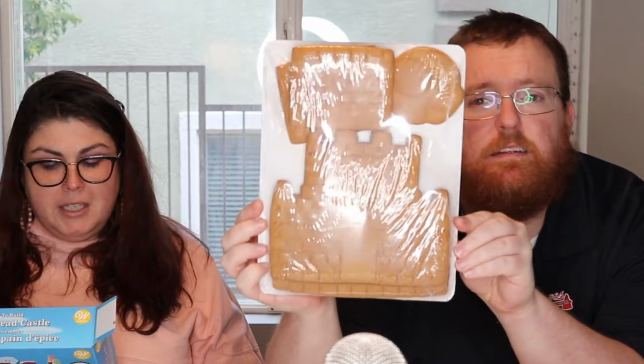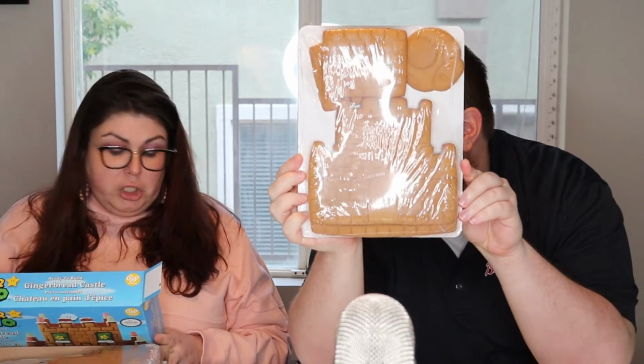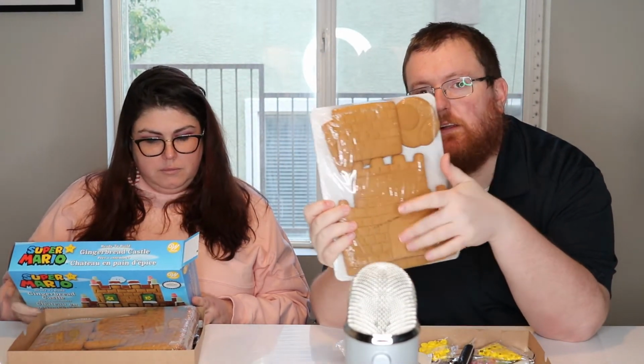While Gary holds up the pieces, I'll read what the back says. Okay. So it comes with 4 pre-baked gingerbread castle panels and 1 gingerbread mushroom cookie. So you can see on top there's the cookie and there's the 4 panels there.